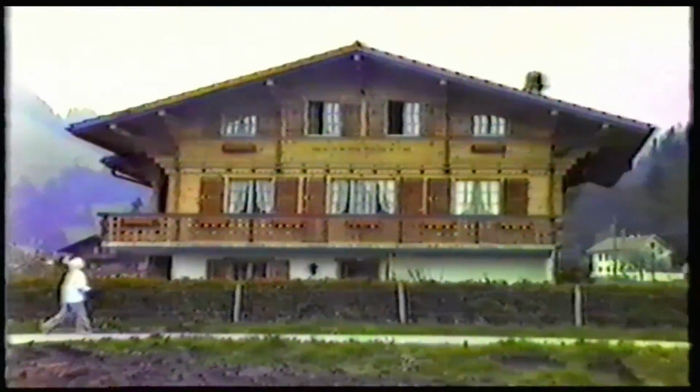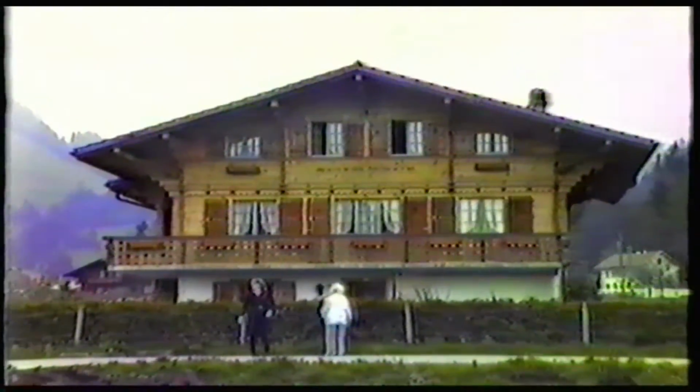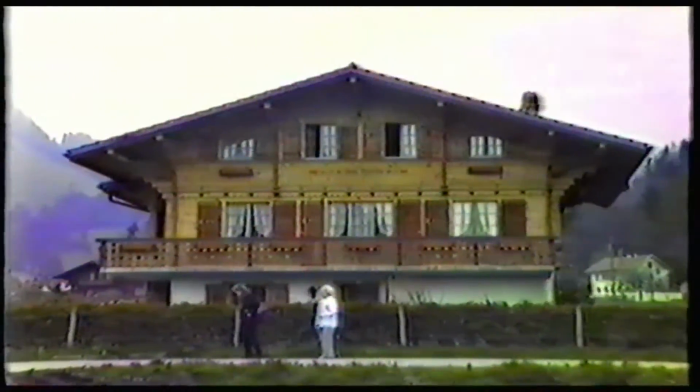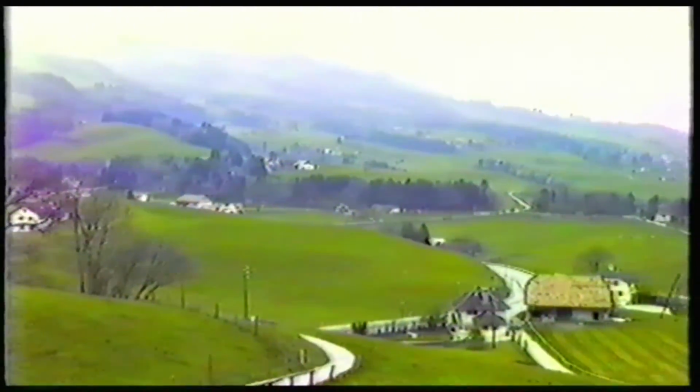Chalet, we have just been to have a look at the cheese factory that's just out of Lucerne. We had last night at Geneva, and we're just doing a little bit of a tour around Gruyere. Beautiful greenery.